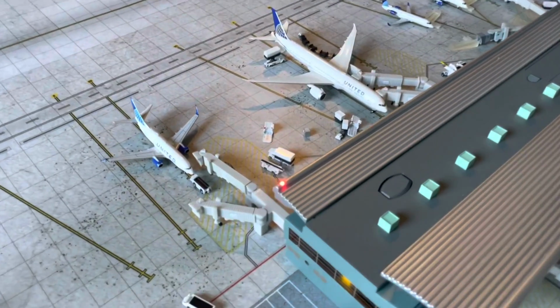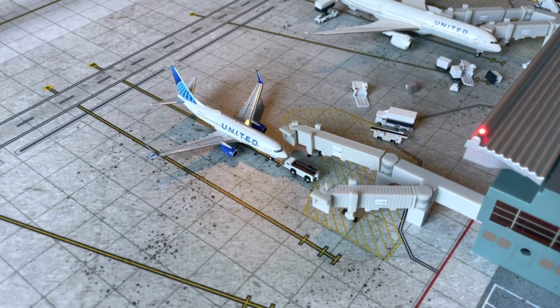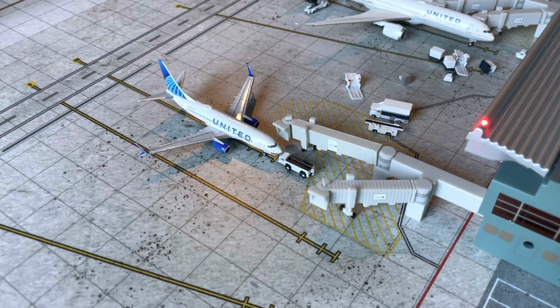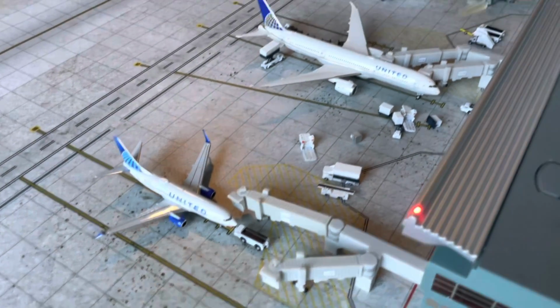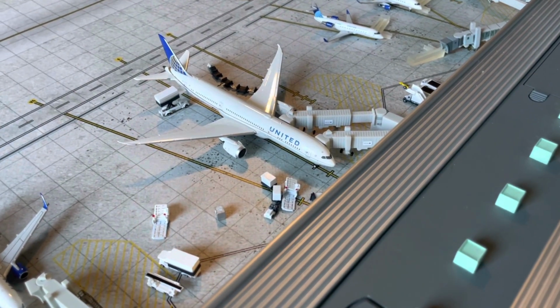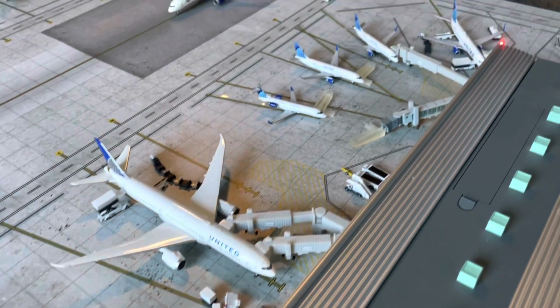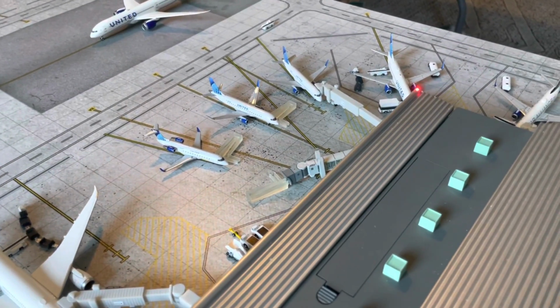And you can see we'll start off with a brand new model. This is the 737-700, made by NG Models, just doing a quick service up to Seattle. Up next, we have the 787-9. This is in the older Globe livery, just doing a service over to Tokyo Narita today. And then we have a couple new things.